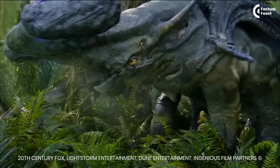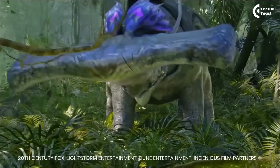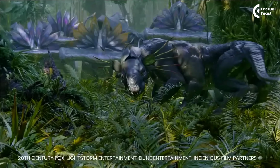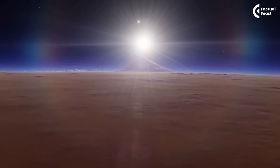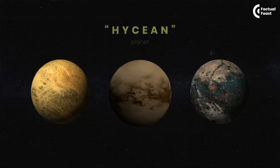Perhaps a world with unusual life forms may have a distinct and diverse set of planetary characteristics that set it apart from other more conventional planets. These characteristics may be required for the survival of extremophiles, such as extreme temperatures, high levels of radiation, or high atmospheric pressure. Just a few years ago, astronomers discovered a new class of exoplanet known as the Hycean planet.